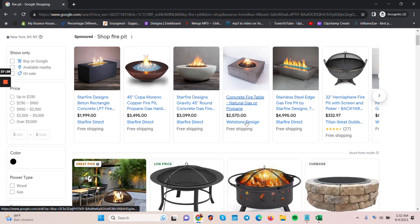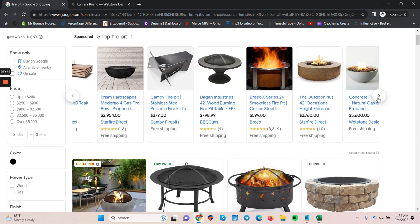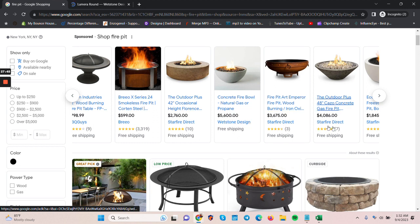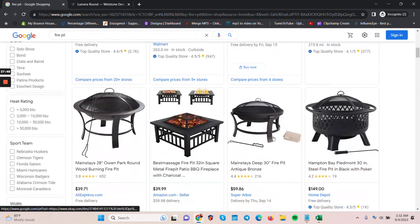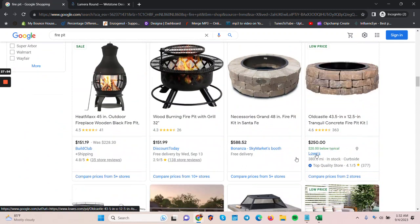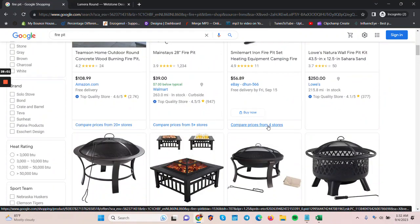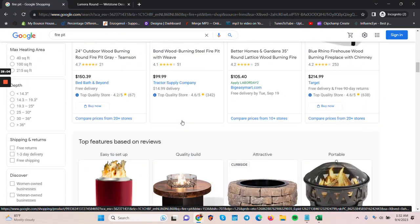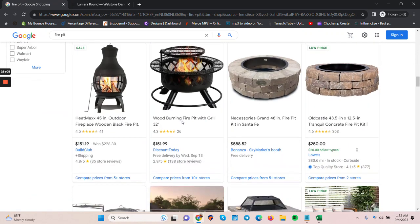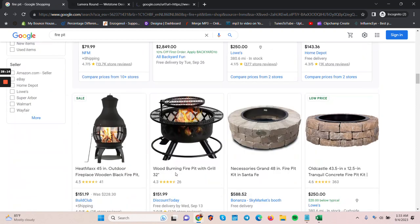Okay. So Whetstone Design, Titan Great Outdoor. Oh, it's a lower ticket product. Let's skip over that one. Whetstone Design. This is interesting. Let's check out that. Solo Stove. That's kind of low ticket. Starfire Direct. Brio. So I'm looking at the different vendors, right? I'm looking at competitors. And we have some more lower ticket things here. So we don't have a lot of high-ticket examples of competition. Let's see if we can find one. This is a good one. I think this could be a good competitor in that backyard niche, right?